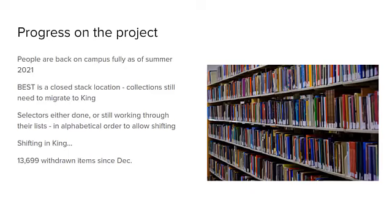Something to note is that while we were buying books, we are still sending them and coding them as the BEST location. The thought is that it is better to move the entire range of that call number together rather than having a few books here and there currently on the King shelves and then having to integrate those back into the collection once it's been moved. Most of the selectors are finished with the list that they've processed, but there are some who are still working, trying to refine, trying to pull more. Government documents is also being more heavily weeded as that is potential overflow space for the BEST collection, since the government documents are mostly held in the compact shelving in the basement.